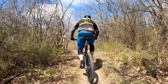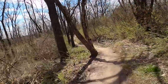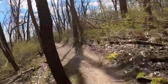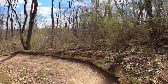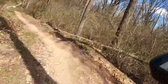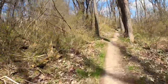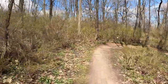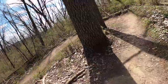Made it to the top. The first loop we did was Little Monza. This trail has a couple of neat features if you go in the direction that we went. There's a couple of jumps after that berm. I really like this little switchback, followed by a short climb.